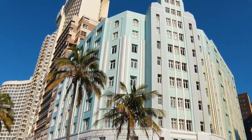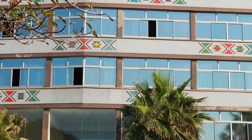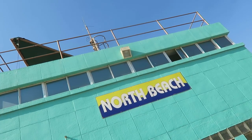Durban reminds me a little bit of Miami. It's got that whole vibe going, and it has that Art Deco architecture that you will see throughout the city as well.